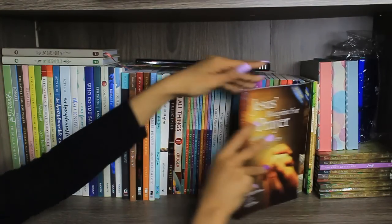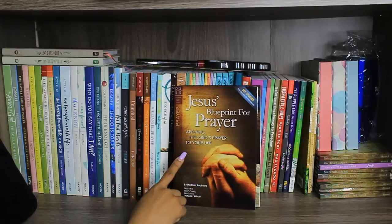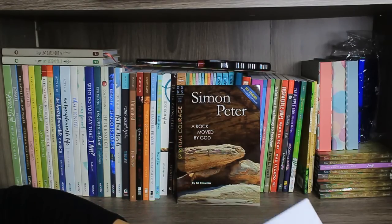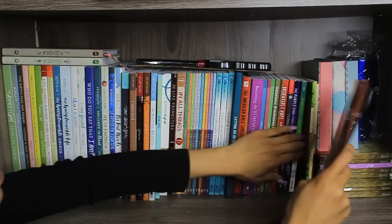Then I have these two from Our Daily Bread, Jesus's Blueprint for Prayer, which I did previously, but I was joking, like I was playing around when I did it, so I need to redo it and focus. I think this is a brand new copy because I threw out my copy that I did. Yeah, this is a new one. And then I have Simon Peter, A Rock Moved by God by Bill Crowder. This one is by Hayden Robinson.